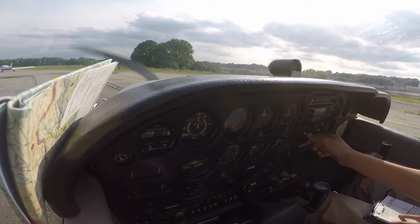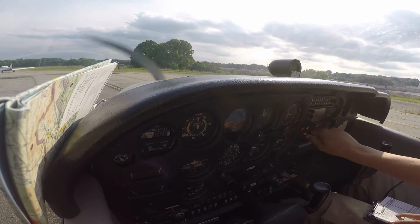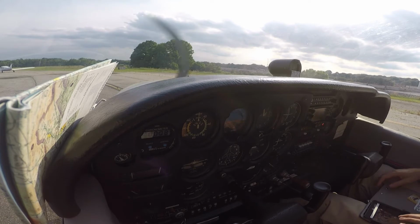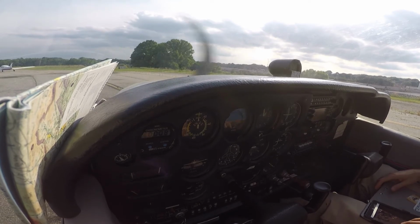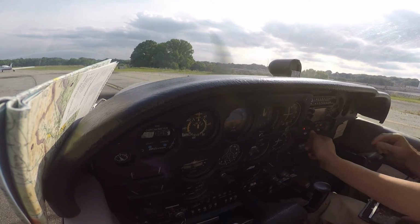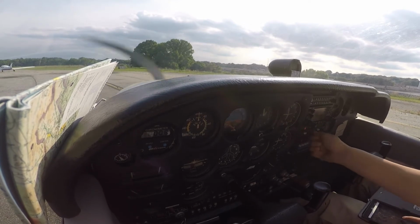I think I'll double check. It's been a while since I've been up there. Bravo, holding short runway 4. One of them was 122.7. Was one of them just a listen on the way up there, but if you want me to stay on one, we'll just stay on that one. Bravo, and then we'll do 122.7 for your CTAF. Proceed on course, runway 4, Bravo.